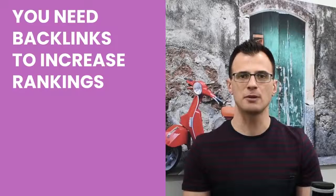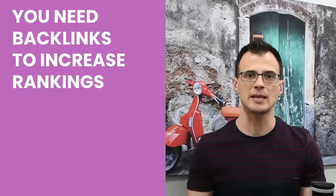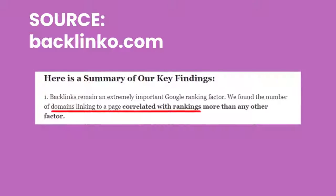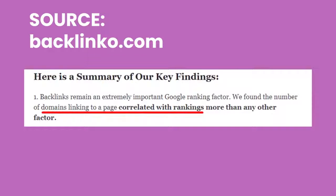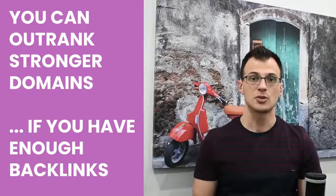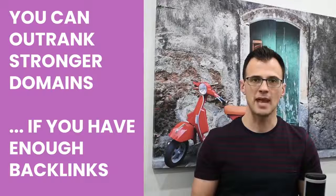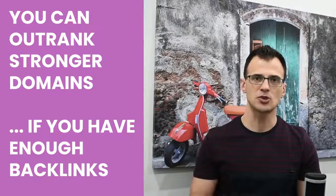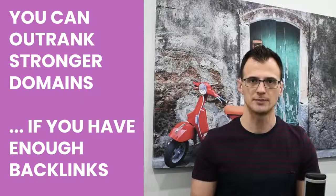You already know that having backlinks is very important to increasing your rankings and getting traffic. Here is an interesting fact. When Backlinko.com analyzed the most relevant ranking factors, they found that the number 1 factor is the number of backlinks pointing to the particular page. So an individual page from a weaker domain with more links pointing to it can actually outrank a page from a stronger domain with fewer links pointing to it. That means that unless you've got an insanely powerful domain, you actually need to focus your efforts on building backlinks to your content, to the individual pages, by pitching your content to other sites.